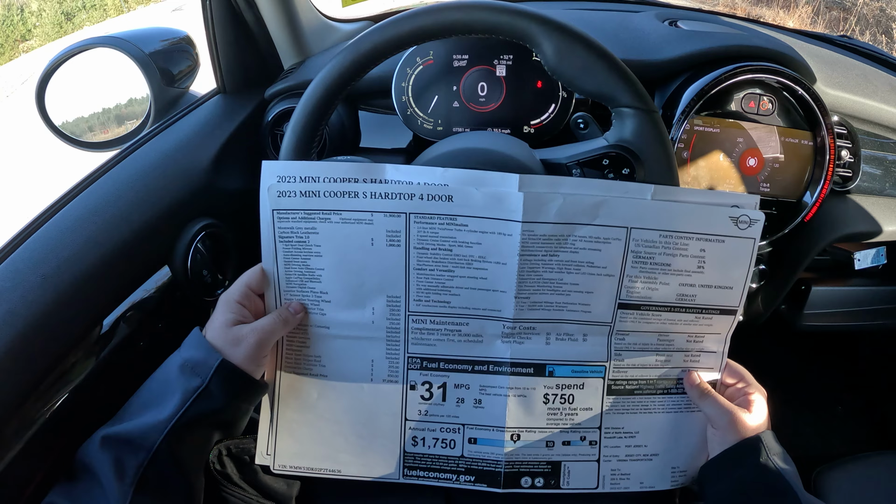Looks absolutely awesome. These things are so much fun to drive. I do love the blacked out badges. We have a copy of the original Monroney, however you want to pronounce it. Actually, ironically, we have two copies. BMW Mini do that. I don't know why.